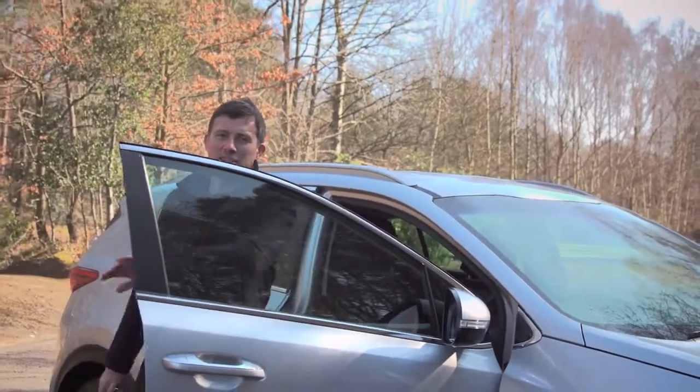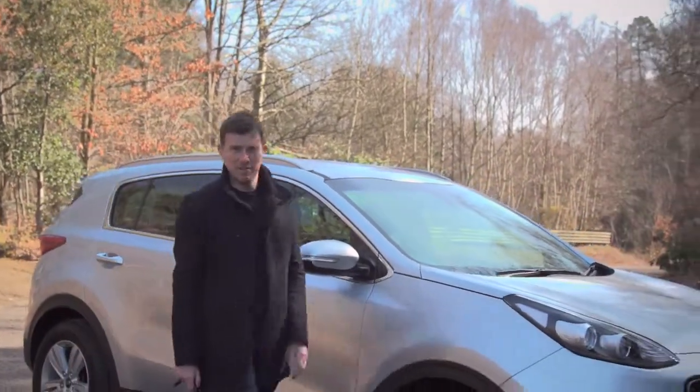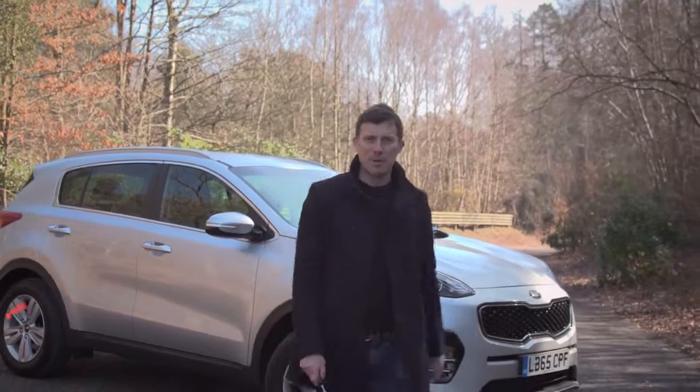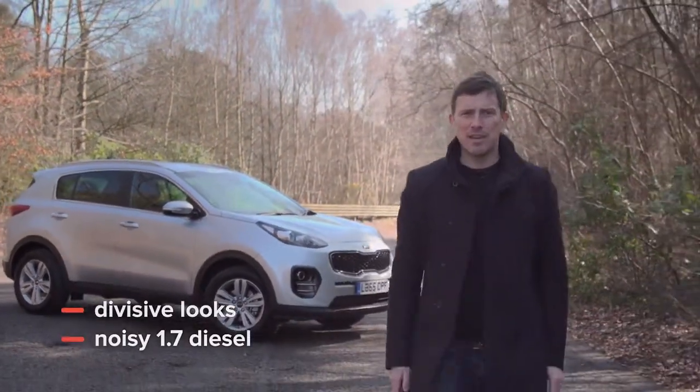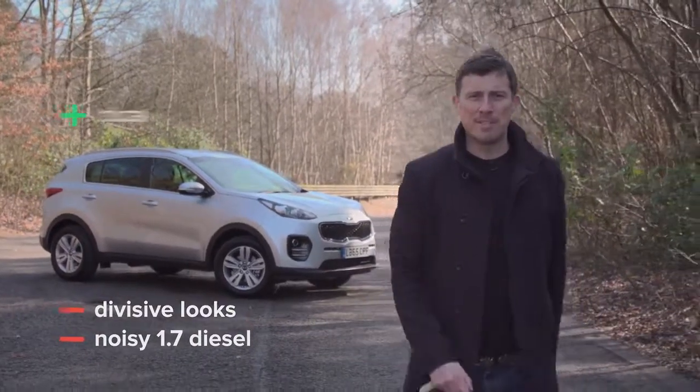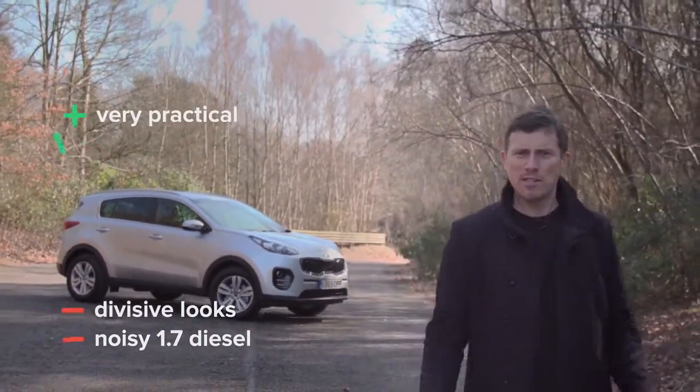Overall, the Sportage is a great value crossover. Okay, so the looks might be a bit divisive and that 1.7 litre diesel a touch noisy, but it's a really practical car for families and it feels like a quality product.